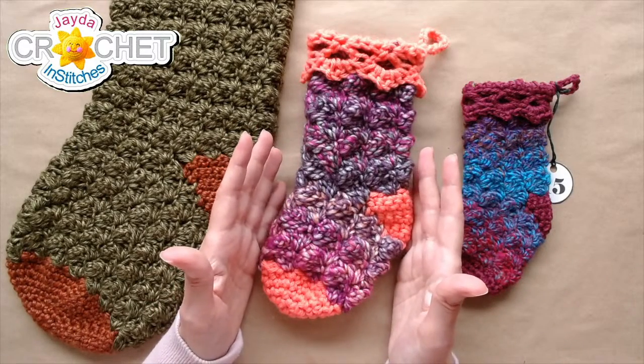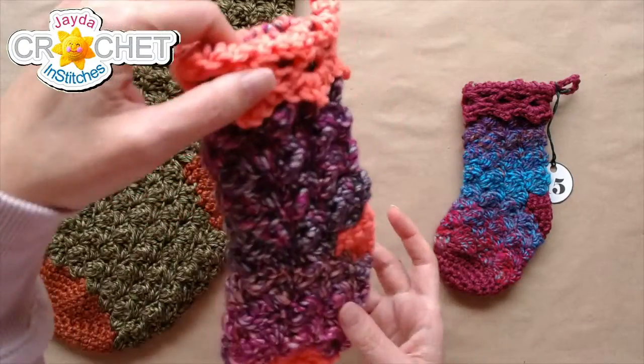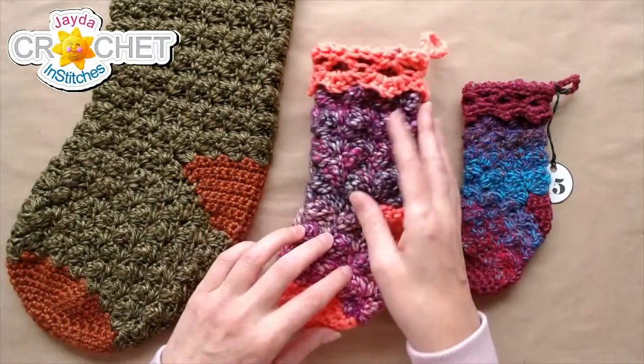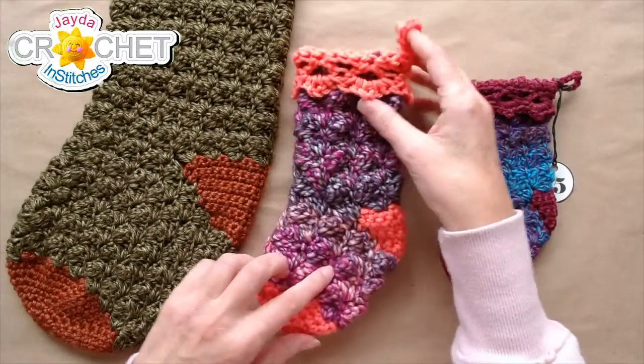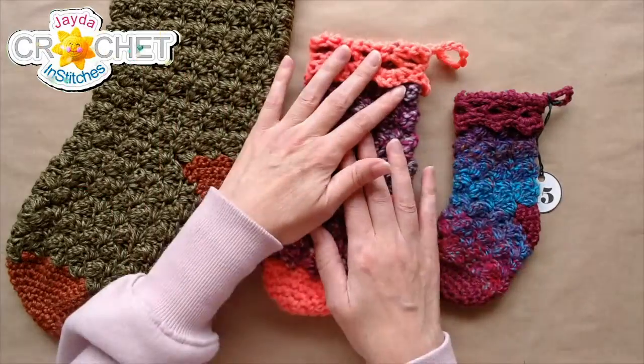to whip up a handful of, and you can use them as the ultimate little gift. Put a little something in there, a little candy, a gift card, a little toy, a chocolate bar, anything. And it just makes the nicest little gift to bring with you, or to just give to somebody as a little pick-me-up.